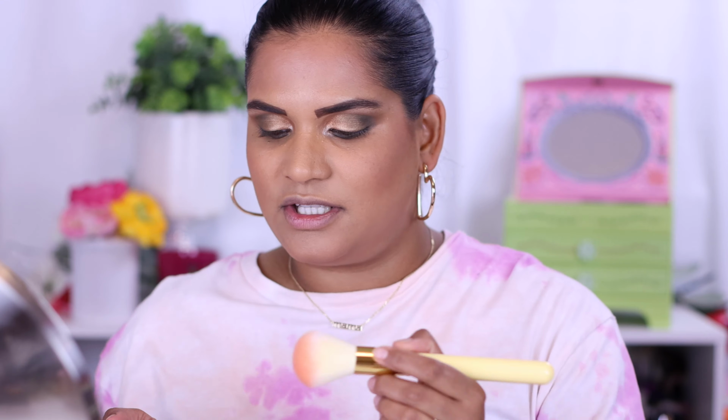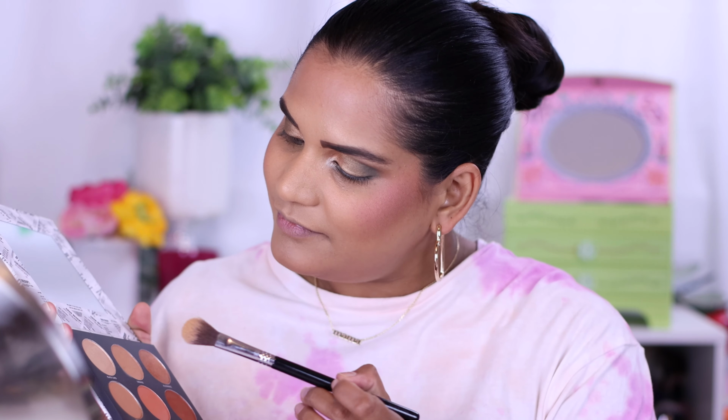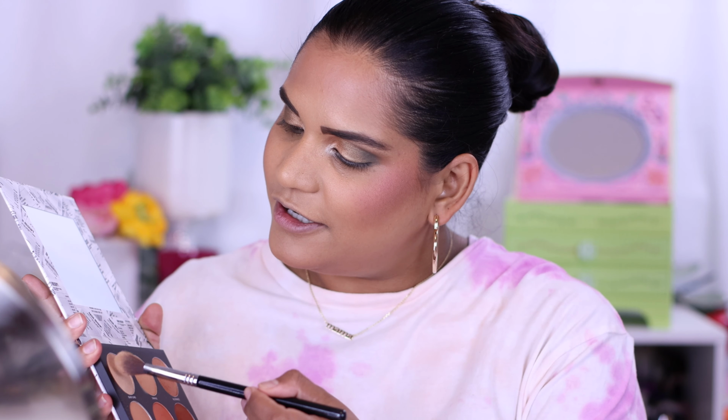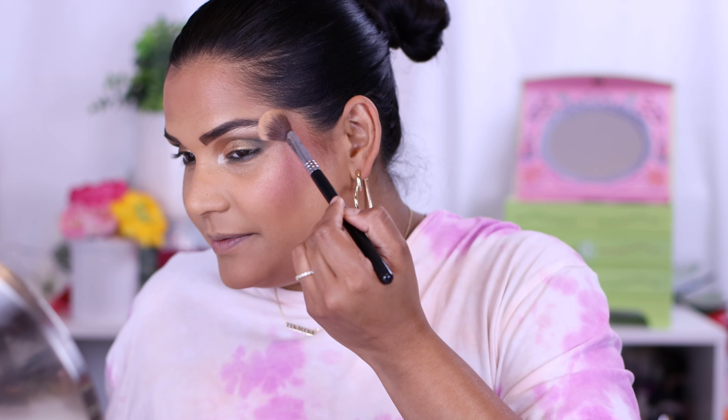And then for blush, I'm just going to use this brush. I used it with the Jaclyn Hill Rouge Romance palette, but I'm just using it in the shade Thirsty. I love that for me. And then for highlighter, I'm just going to use this Sigma brush, going back into Sugar Daddy, the shade Black Card. I just know it's going to be so glowy.